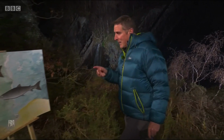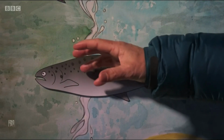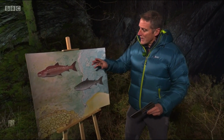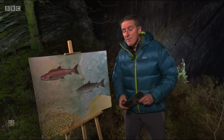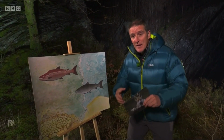Let's have a look at the physique of the salmon, because as the fish come from seawater to freshwater, their body shape changes. Now I'm going to concentrate on the male because the change is most dramatic there. Come over here with me. This is what they look like in seawater, a streamlined silvery fish. Then they're coming into freshwater, and bear in mind that they're leaving a calcium-rich environment here and they're going to a very malnutritional, calcium-poor area here. And also remember that salmon in freshwater, they don't feed at all, and yet they have to prepare for the spawning to fertilize the eggs.